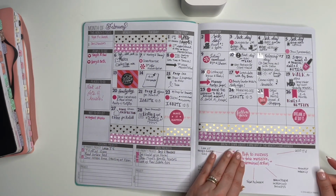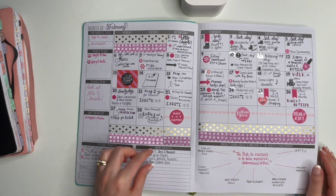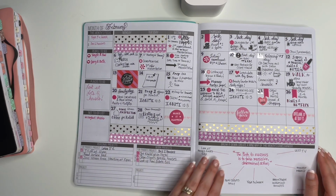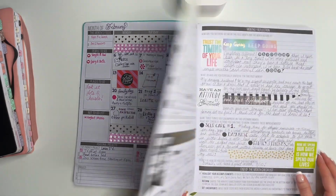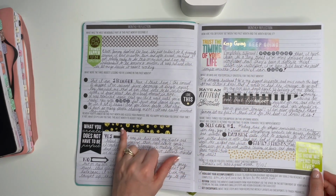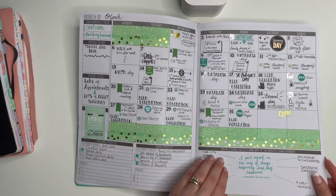So with the monthly, I don't know if I explained that before. So here's your mind map for the month, and then work projects, personal projects. So I did like how they separate it into personal and work. I liked that. So this is Happy Planner stickers and washi tape from Happy Planner, and some were from Michael's and some were from the dollar store that I found that I really liked.